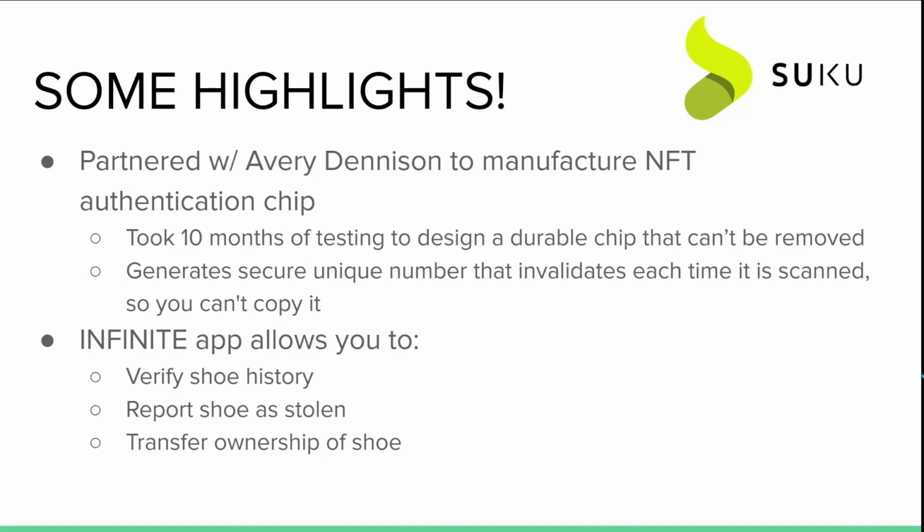One of the biggest takeaways for me is that they partnered with Avery Dennison to build this chip that goes in the shoes. Right, so they said it took 10 months of testing to build the durable chip that can't be removed. Like, I guess if you try to take it out, they said it will break, guaranteed. There's no way that you can remove it. But at the same time, it can handle you deciding to play basketball in the shoes or something like that, if that's what you wanted to do.